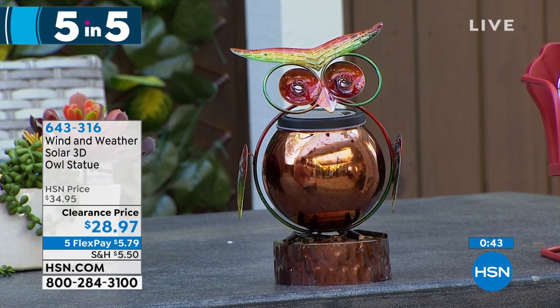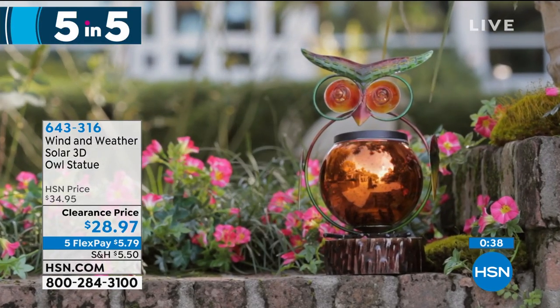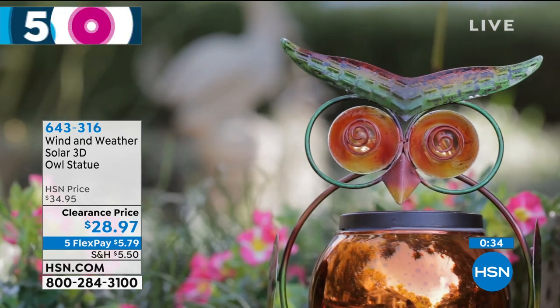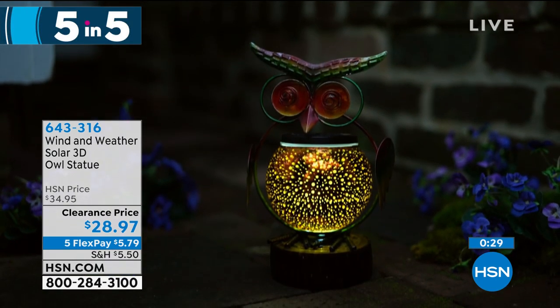Do we have any footage of him at night? I wanna see how he looks at night, because I haven't seen that one before. Anyway, it's on clearance, $28.97. There is so much detail in this little guy. You got that beautiful, look at it. Yeah, now you're ordering them, see?